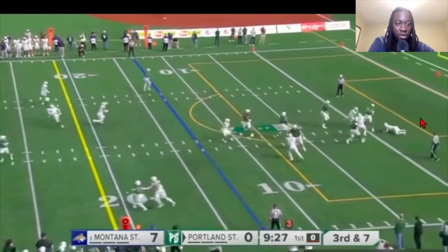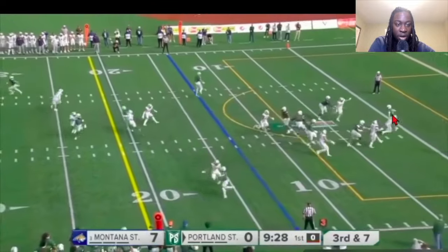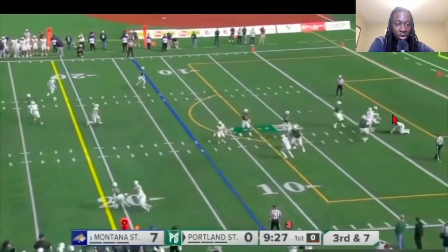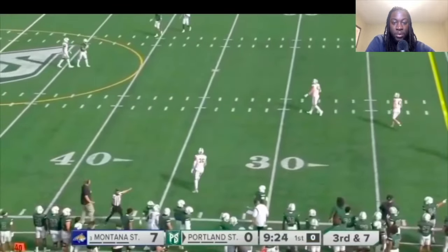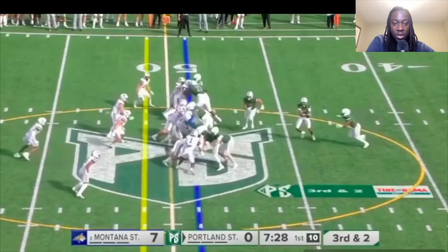unnecessary or roughing the quarterback. Yeah, definitely looked like roughing the quarterback. So that's going to keep their drive alive. And save for this roughing the passer call, Montana State probably would have gotten the ball in really, really good field position. So that's going to keep the drive alive for Portland State. They're faced with a third and two.